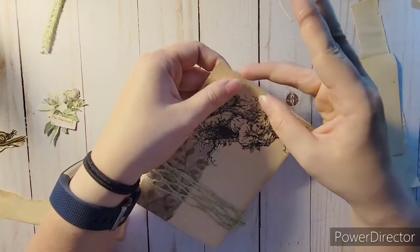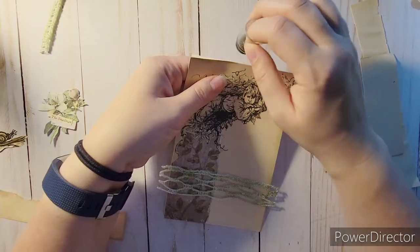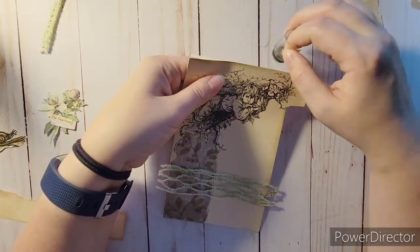I don't know if I like this glue stick. Some spots, it doesn't seem like it's gluing all the way. But it's the only one that they had that was permanent.